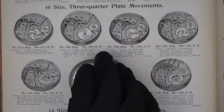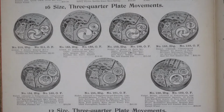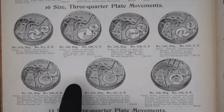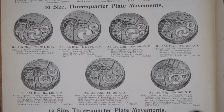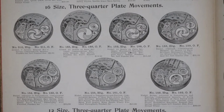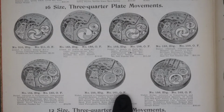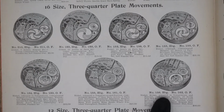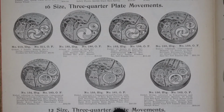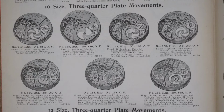So the first thing that I like to look at when looking at these catalogs is how the grade falls in the company's product line. So we see 7 distinct levels here in the 16 size section, and they range from $8 all the way up to $90. Generally, the list price will increase as the quality of the movement improves. So in this case, we find that the 155 and 161 serve as the runner-up to the premium grade 156 and 162, with the primary difference being the jeweling and the level of adjustment.